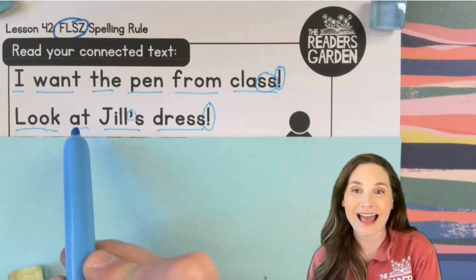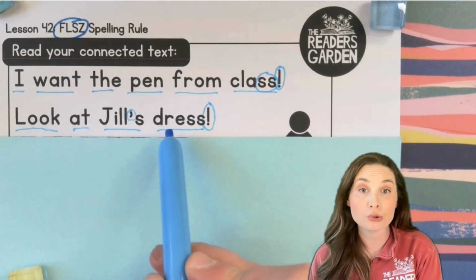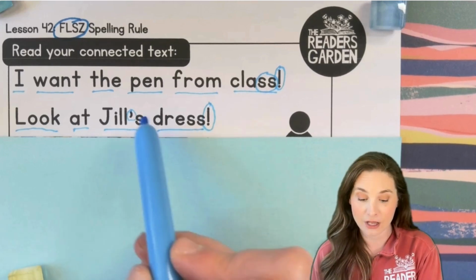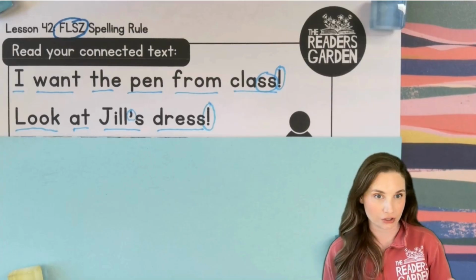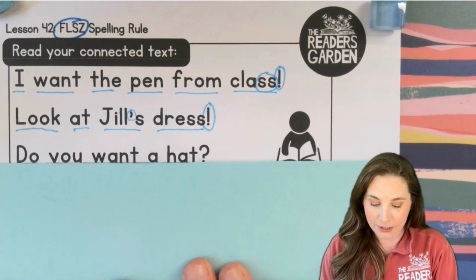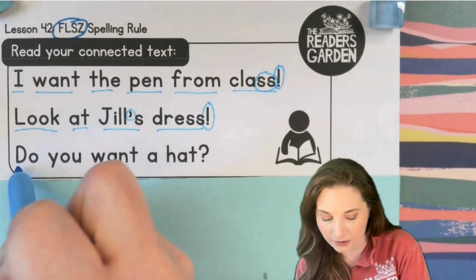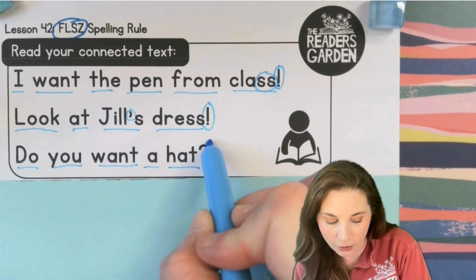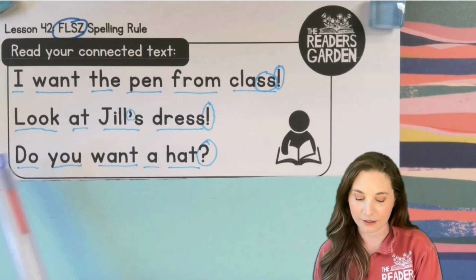Look at Jill's dress. Look at Jill's dress. So the apostrophe S is showing us that that's the dress that belongs to Jill. And then our next and last sentence on our connected text here is 1, 2, 3, 4, 5 words and a question mark. And let's read together.